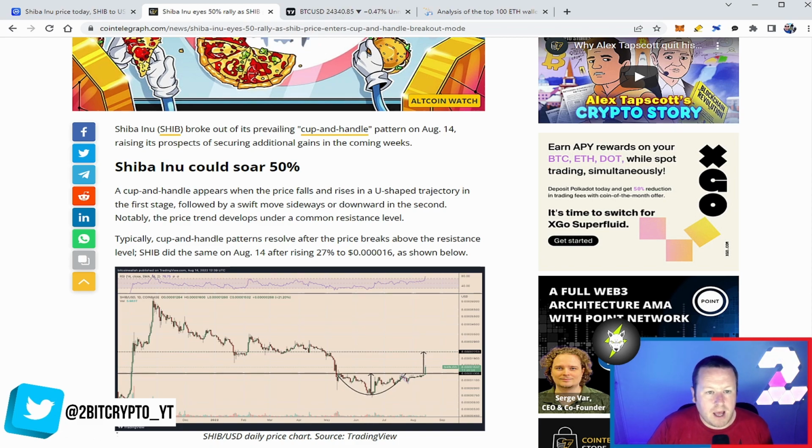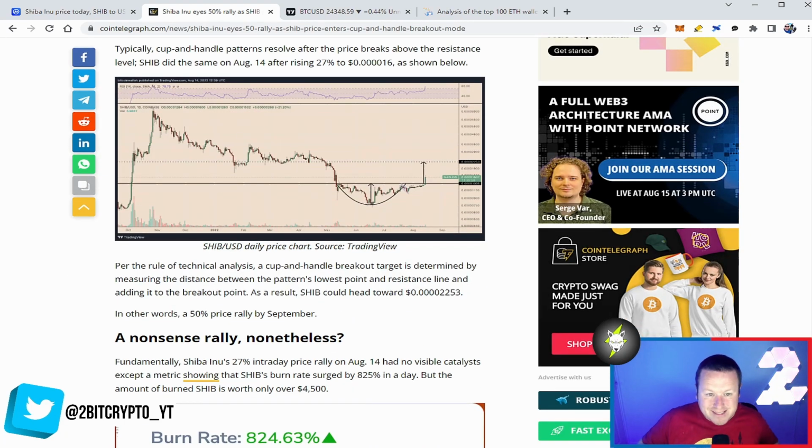But a cup and handle appears when the price falls and rises in a U-shaped trajectory in the first stage, followed by a swift move sideways or downward in the second. Notably, the price trend develops under a common resistance level. Typically, cup and handle patterns resolve after the price breaks above the resistance. SHIB did the same on August 14th, after rising 27% to 0.00004016, as shown below. So it is kind of repeating itself. And we know that Bitcoin's cyclical. It always does the same thing in a cycle.